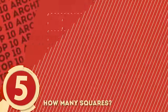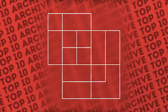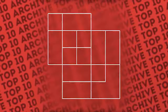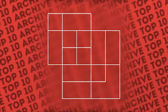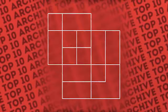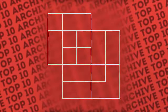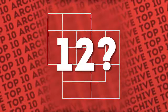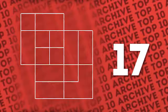Number 5. How many squares? It's always fun to throw one of these image puzzles into our riddle videos. You're going to need to pause the video because I'm about to ask you to find out how many squares are in this image. Since I have no witty jokes for this one, let's just get on with it. Pause the video and get counting. Oh, you're back. Great. So, what did you come up with? Did you get 12? No? Good. That's not right. There is a total of 17 squares of all shapes and sizes.